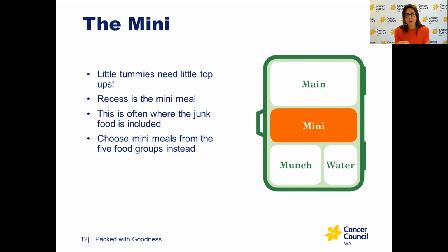And that, for example, would mean if you've packed a chicken and salad roll or a wrap, that you might throw in a little tub of yogurt and berries. If you've packed a frittata or a quiche that's quite egg-based, you might throw in a nice whole grain muffin. If you've packed a vegetarian pasta, you might throw in a chicken drumstick from a roast that you did on the weekend. So it's not a hard and fast rule, just do your best, but that's sort of a nice way to think about balancing the lunchbox.